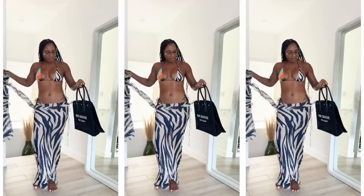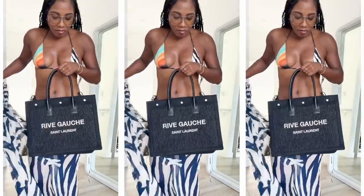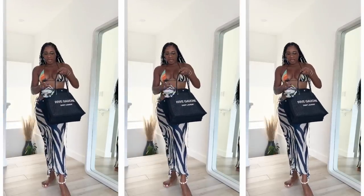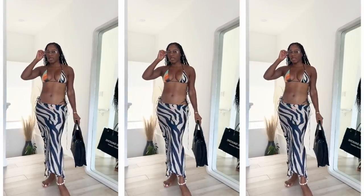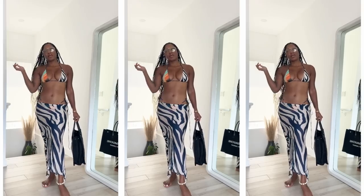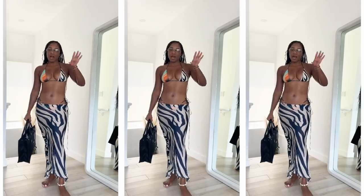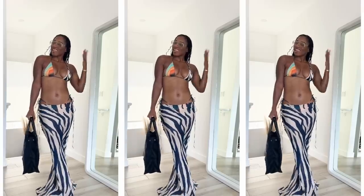The bag is from Rive Gauche. It's Saint Laurent. I love the black and the woven raffia. It's super chic. It's the perfect size for the beach. And for my sunglasses, I went with these Bottega sunglasses and a little bit of Dior lip gloss. Anything that is available, I'll link for you guys. Let's go to the beach.